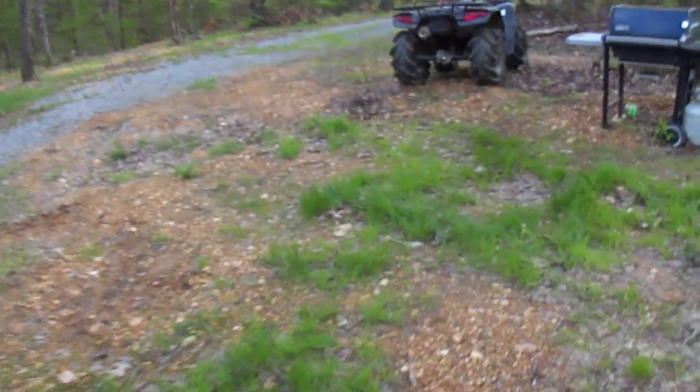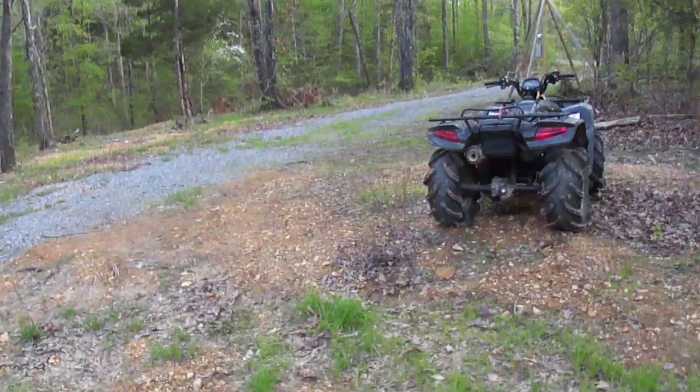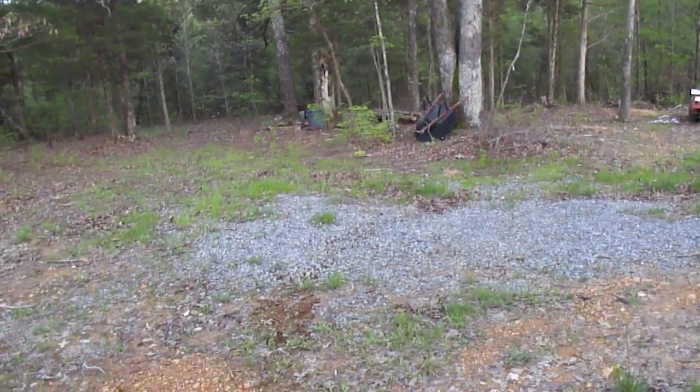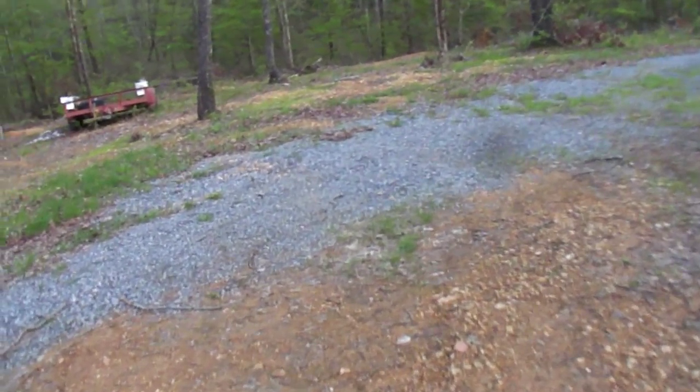So yeah, it's a nice evening. Somebody's shooting. I guess that's my neighbor's son. They just set up a 100-yard rifle range over there in his backyard. So I'm sure he'll let me use it if I ever need to sight in a rifle or something at 100 yards. I can go over there and sight it in.